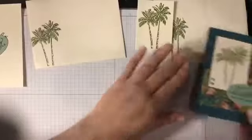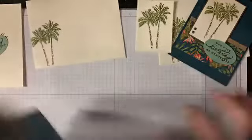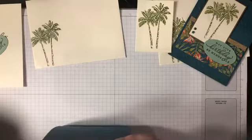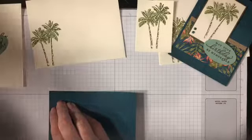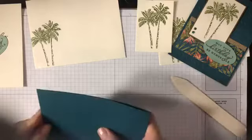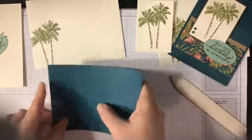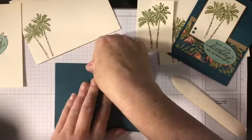All right, let's bring in my card base. So I scored it at 5.5. And I'm just going to bring in my bone folder. Let me get my little cup down. Okay. This is not behaving here. It must have gotten scored a little wonky. So let me try to force that.